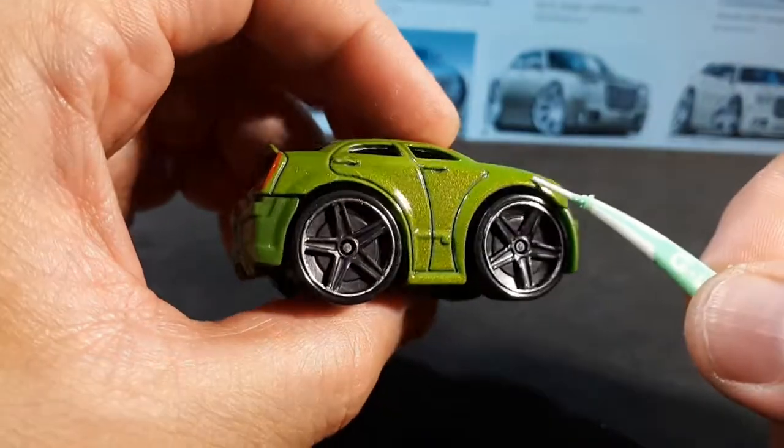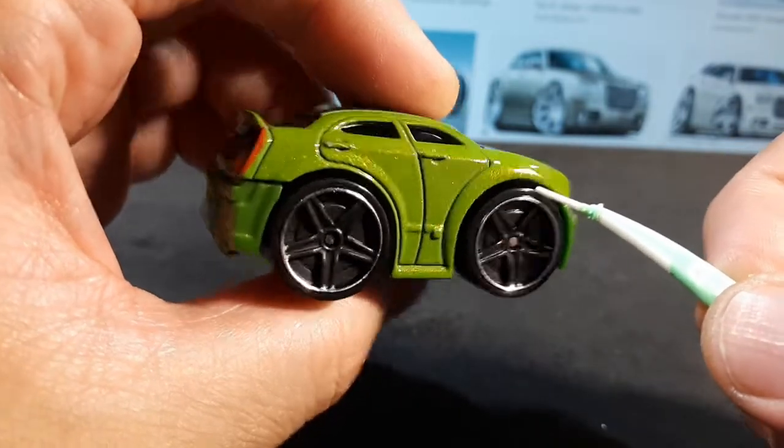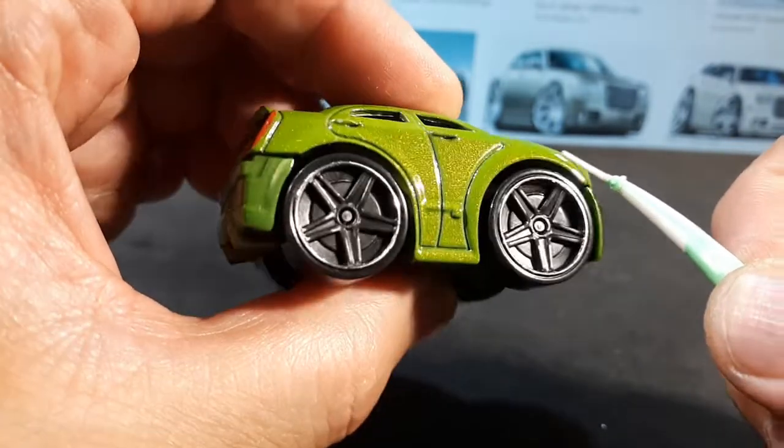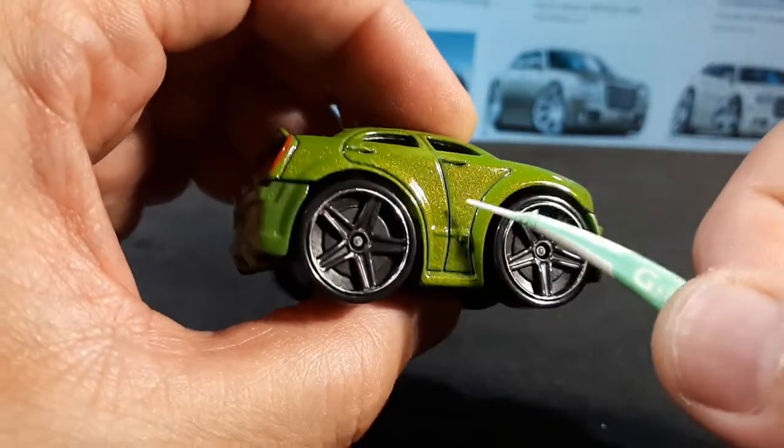We have a nice metallic green. Oh, it's really nice, actually. I feel like there's a lot of depth in the clear coat or something. Almost like it's a pearlescent clear over the green. I don't know. It's interesting.